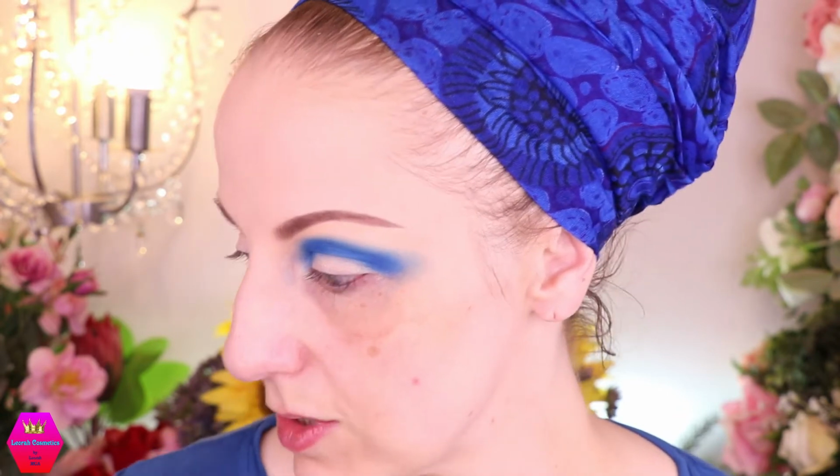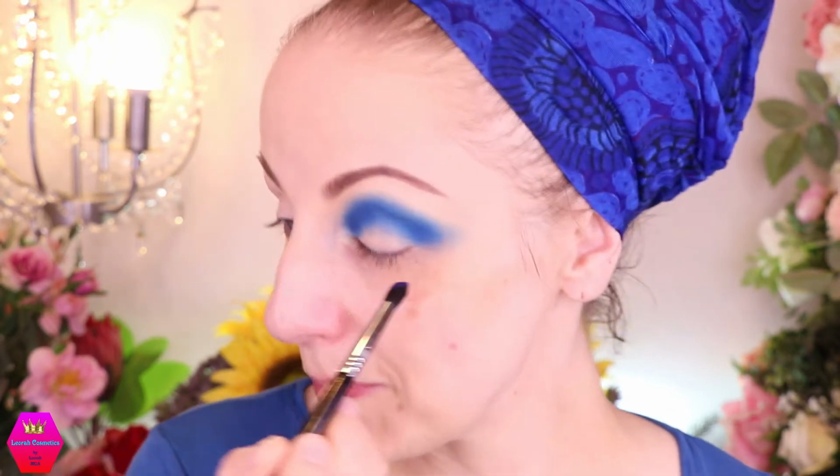Maybe I should use a smaller brush for that. Let's use this one maybe. This is a little bit more pronounced. I don't know the right words, sweeties. This is the E45 from Sigma, and I'm gonna go in. What I'm gonna do? Yeah, I think I'm gonna go with my original idea.